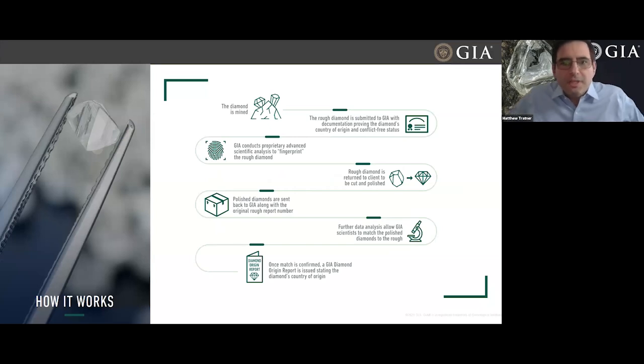So now let's talk a little bit about the logistics of how the program works, because the program is really differentiated from some of the other programs that you've seen out there by our process and our science. And Dr. Smith's going to get into the details of the science, but let's talk about the process. The only way that the diamond origin program can work is if GIA can analyze and see the rough before it gets cut and polished. If we cannot get and analyze the rough before it gets cut and polished, then the program does not work.